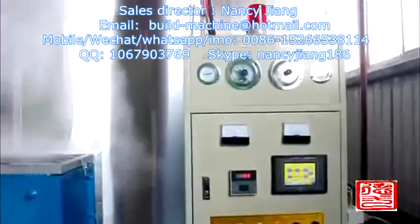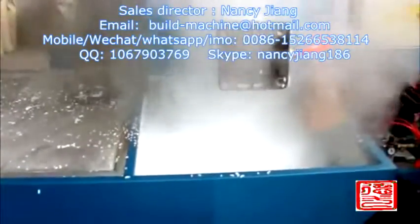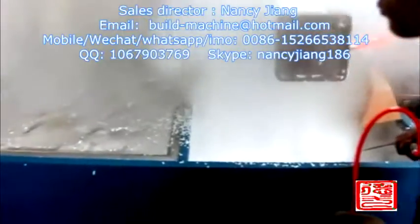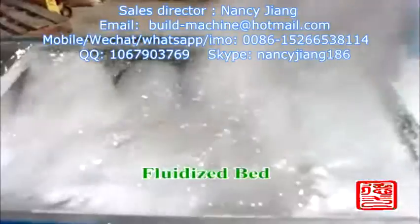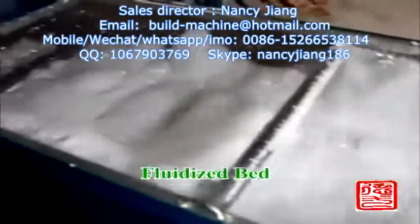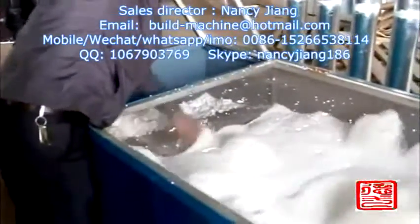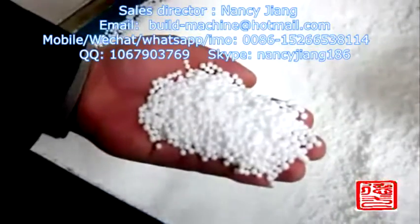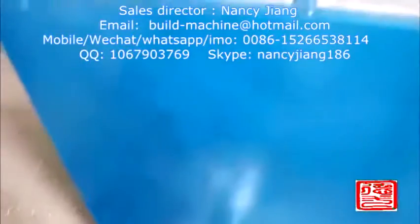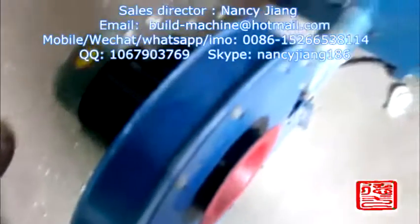2 kinds of pre-expanders: continuous type and batch type. The continuous type models are 40, 70 and 90. The batch type models are 460, 800, 1100, 1200 and 1400. The capacity can be up to 50 to 600 kg per hour.